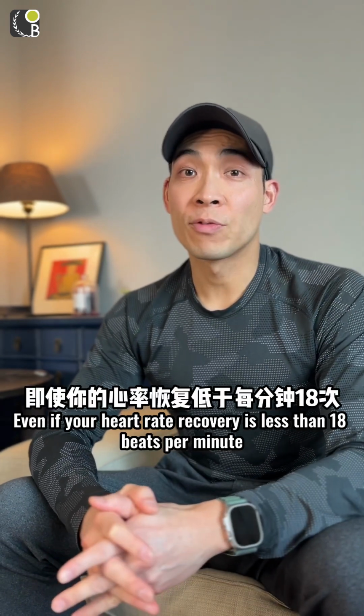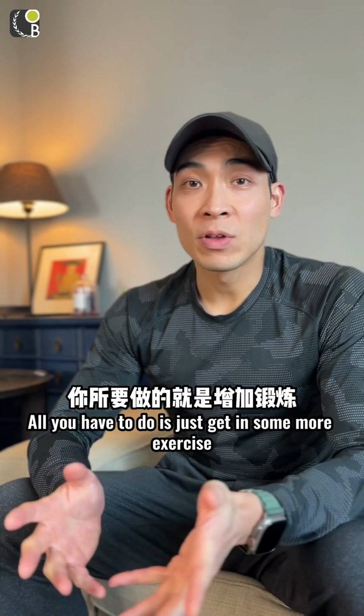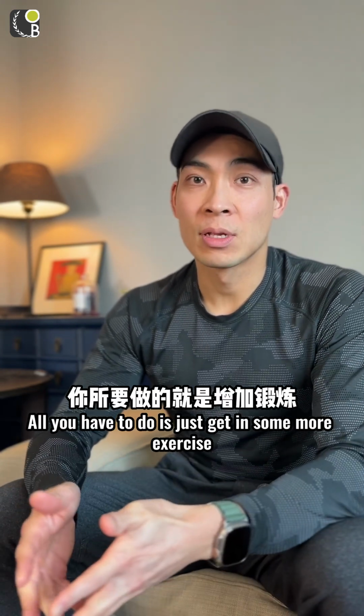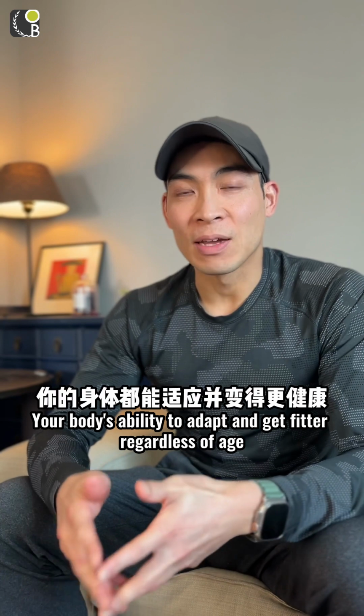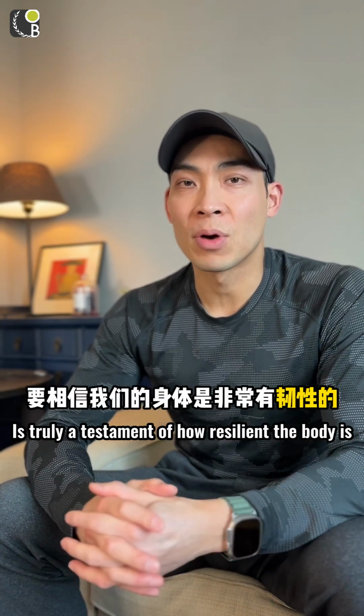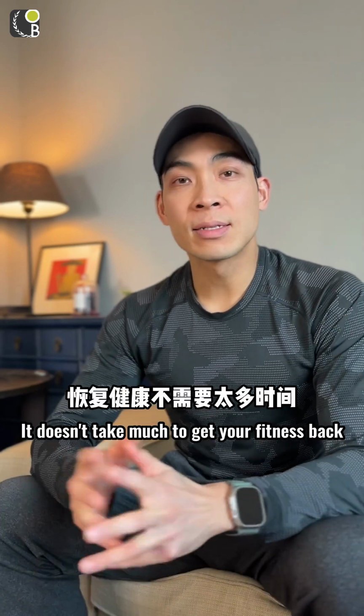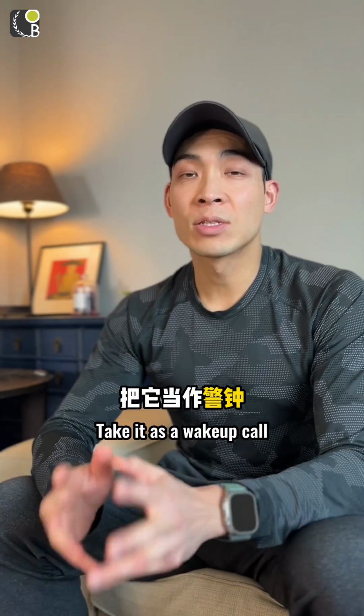Even if your heart rate recovery is less than 18 beats per minute, don't fret. All you have to do is just get in some more exercise. Your body's ability to adapt and get fitter, regardless of age, is truly a testament of how resilient the body is. So don't get down on yourself that you've let yourself go. It doesn't take much to get your fitness back. Take it as a wake-up call.